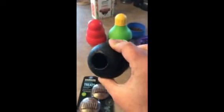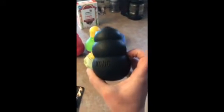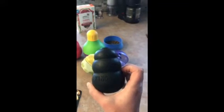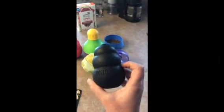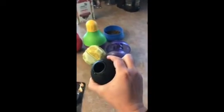These are great for crate training, or if you're gone and have a dog that tends to suffer from just a touch of separation anxiety, it gives your dog something to work on instead of worry about you being gone. Every dog owner should have a Kong, but especially if you have a puppy or a dog that you're having to crate train, or a dog with little anxiety issues. Everybody should have a Kong.